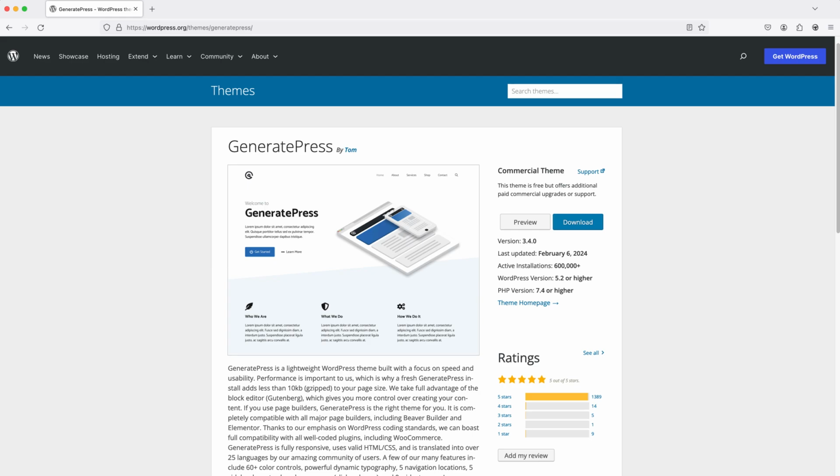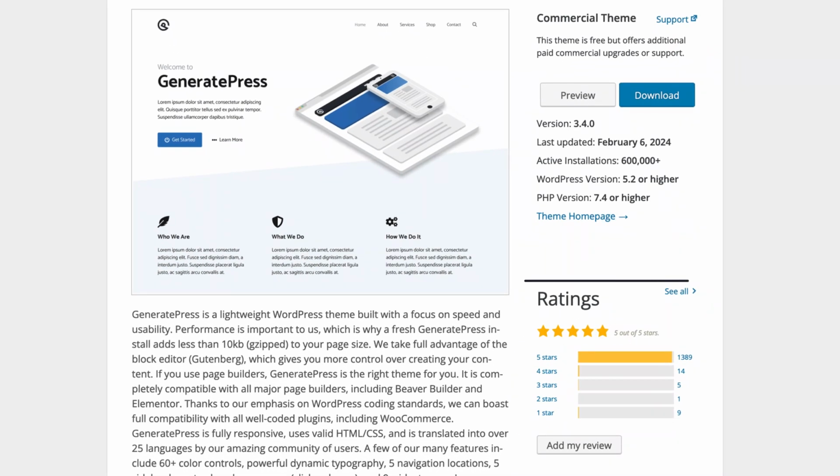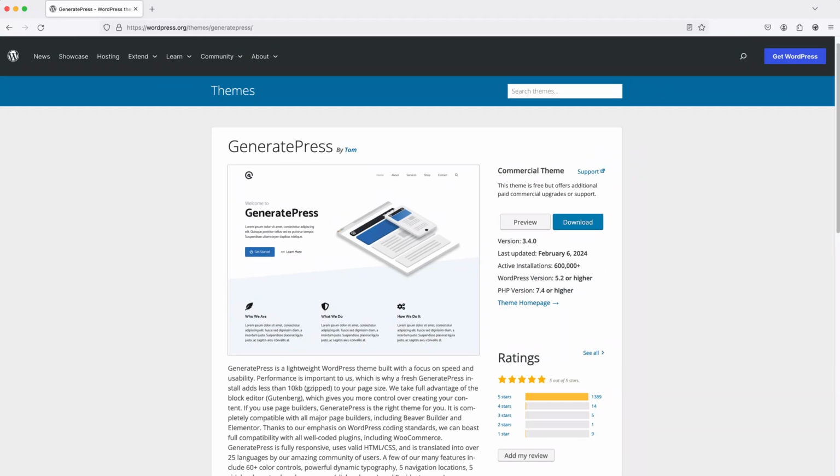GeneratePress is a perfect theme for beginners. It's easy to use and works well for almost any type of website. And it even has a perfect 5-star review score on WordPress with more than 1,300 reviews. Now, you can always change the theme again later if you want to, but personally, I think GeneratePress is great.